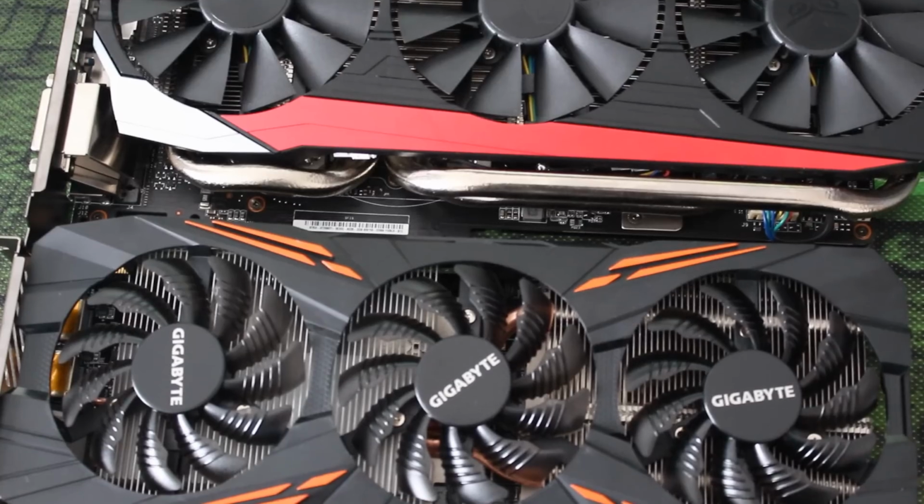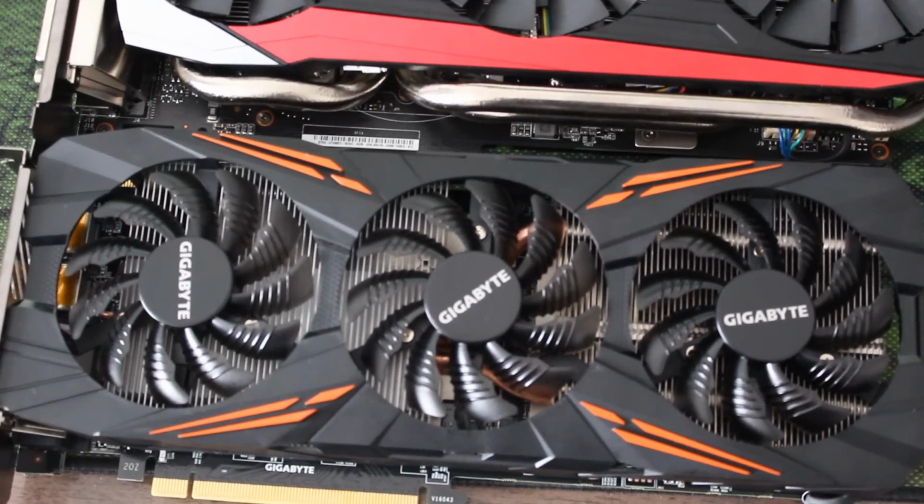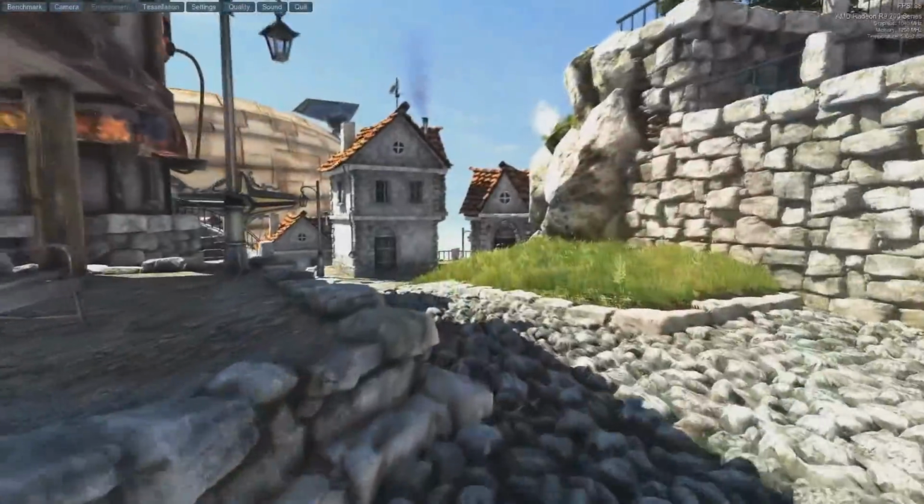So let's jump right in then to the benchmarks and see how these cards perform. Of course we did it at 1080p, 1440p, and 4K, and through a range of different games, some synthetics, and also of course the games themselves. So let's jump right in and see who wins.